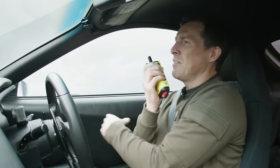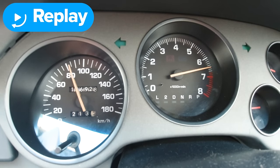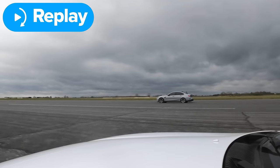Oh, that was very close. I think you just pipped me. I know, this thing took forever to kick down. It kicked down once and it kicked down again, and I don't know what gear I was in, but it took off and then I just reeled you in and came past. I think that's what happened.